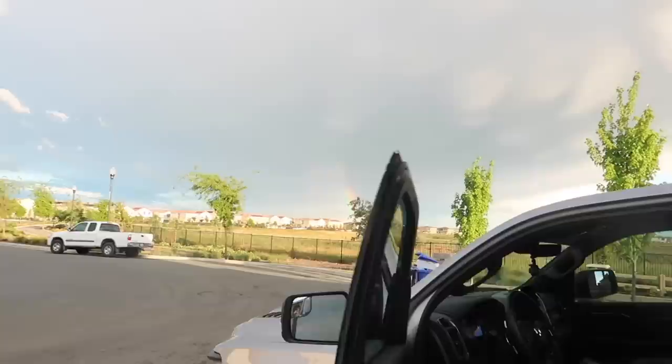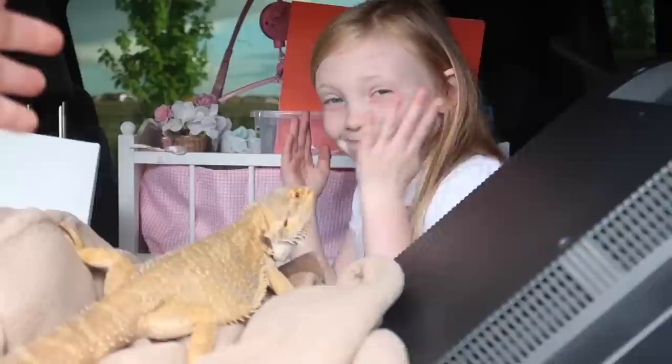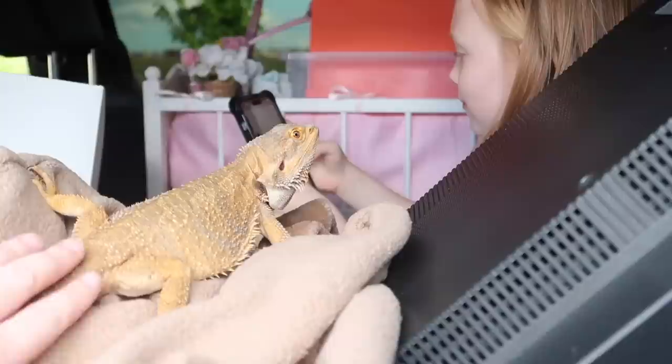Are you kidding? Okay, I'm gonna need you to hold on to Mango, girly. We've got Addy packed in here too. Can I have my phone really quick? I wanna take a picture of this rainbow out here. Mango looks like he's ready for the ride. You're gonna have to hold him though, darling.